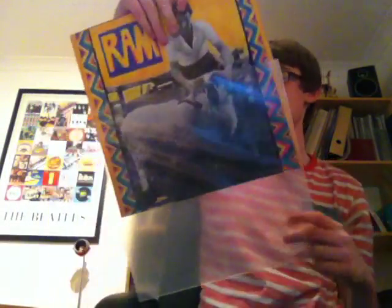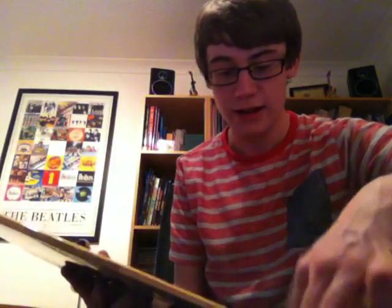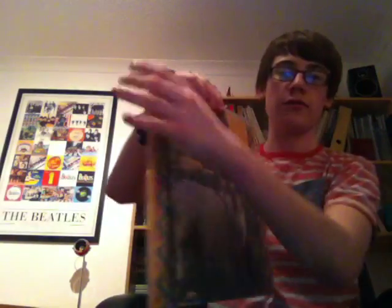And then we have Ram here. Now, I found this in a charity shop actually, in Stockbridge. I wasn't expecting to find it at all, really. But I just picked it up and paid £17 for this. Maybe I overpaid, but the condition is absolutely fantastic. It's brilliant condition, really shiny as well. So I'm happy with this one here. It's an essential album to have in anyone's collection, Ram really. So I've got that one there.